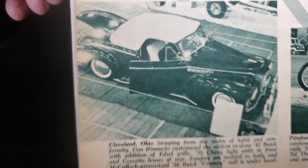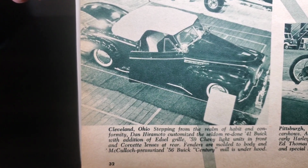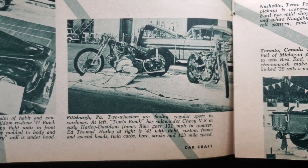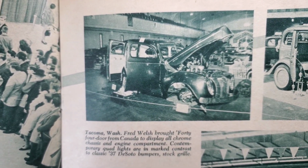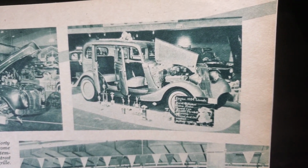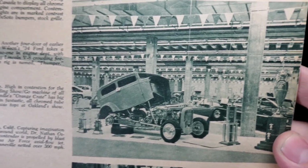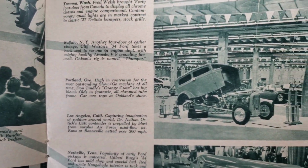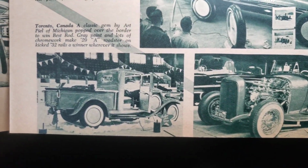Cool stuff. 59 Chevy with an Edsel grill. No, that's not 50. 59 lights. Okay. And up top we got 40 Ford. Really cool. There's another iconic one, the orange crate. Showing off. Pretty cool. Beautiful Streamliner. Our Ford pickup.